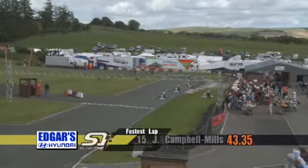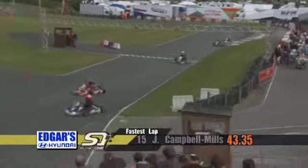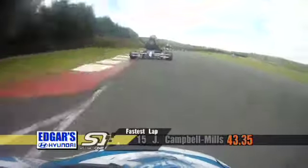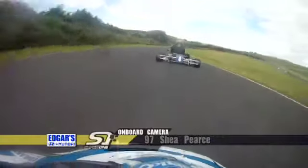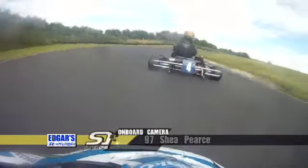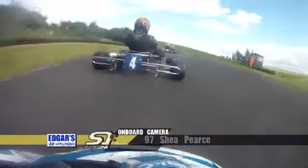Jake Campbell-Mills has put in the fastest lap at 43.35, and running wide through turn one and losing places, a ruck of places, in fact, was Will Shaw. I say a ruck of places, well, 3 places. Ruck of places has got to be at least 6, really.